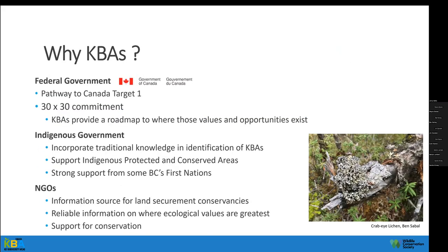So who's interested in these? Federal government is looking to KBAs as an important information source for their Pathway to Canada Target 1 objective. They're also a major information source for the commitment to protect 30% of both land and marine areas by 2030, the 30 by 30 initiative.